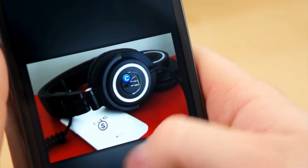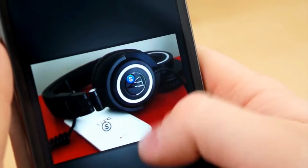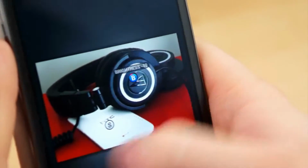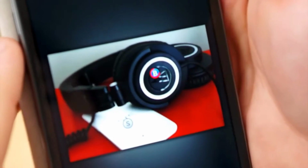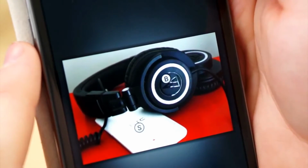Almost every picture I take with my phone goes through Snapseed before I share it. The best part is Snapseed is entirely free. Also, recent updates to the Google Plus applications for iOS and Android have also implemented some of Snapseed's best features.